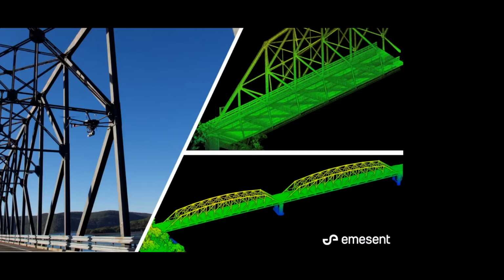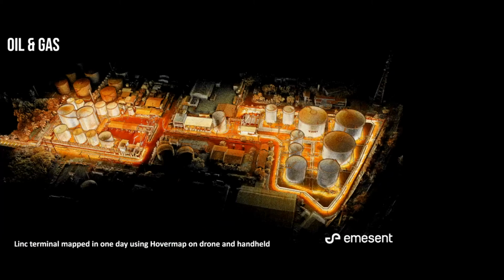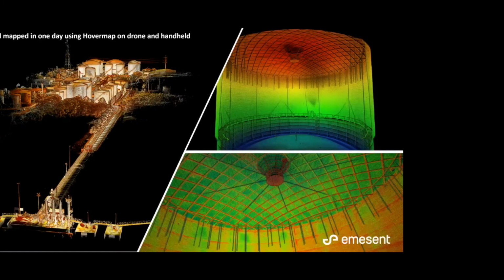So bridge inspection is a popular choice, but I also think that some of these LNG, these link terminals, etcetera, in the oil and gas field are pretty amazing. Of particular interest is the jetty on the left-hand side, but they also flew the insides of these containers. The reason for this was a reverse engineering project.